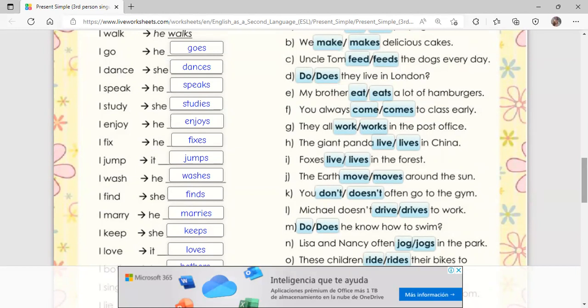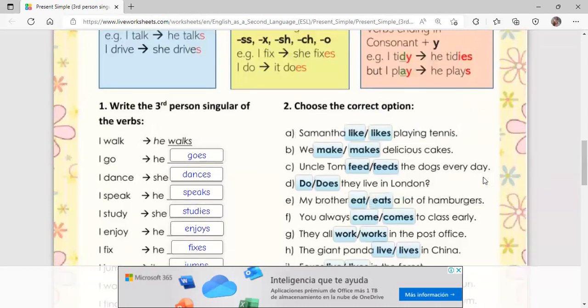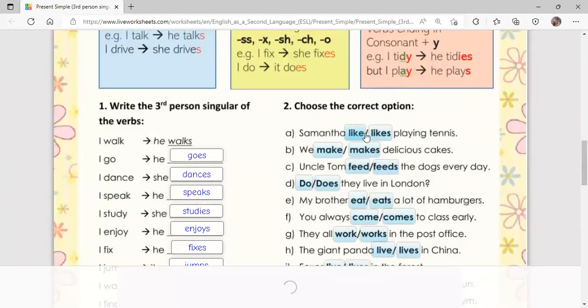Okay, so these are the sentences with verbs conjugated in third person of singular. So here we have another exercise. It says, Samantha like or Samantha likes? What do you say, guys? Samantha like or Samantha likes?